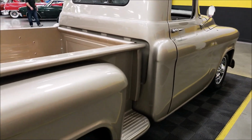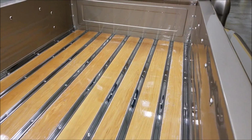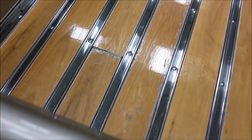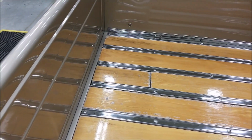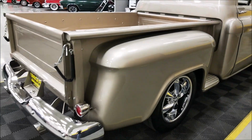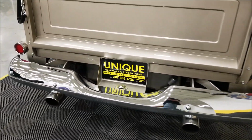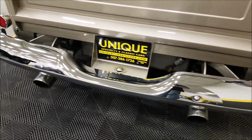I'll show you. Now, as far as the bed of it, also finished off nicely. And I just wanted to point out the gas fill is right back here. That piece can be lifted up where you see the hinge there, and the gas fill is underneath that. And that's in the still pictures too. Coming around to the back, chrome also in nice shape on the rear of it. This does have MagnaFlow exhaust with headers.